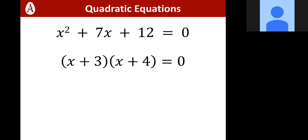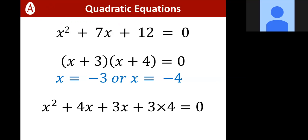Now just trust me on this one for a moment. We're going to do a FOIL on this equation. Of course, if you have this equation, it's very, very easy to solve it because x is either -3 or -4. It's very, very easy. But if we do the FOIL, here's what we're going to end up with.